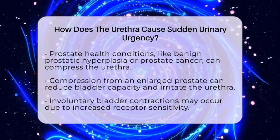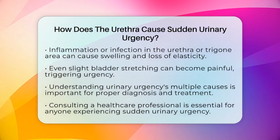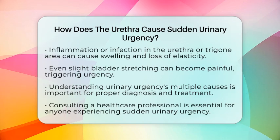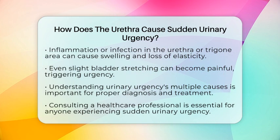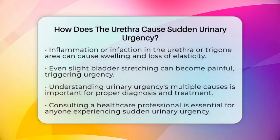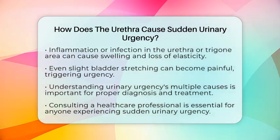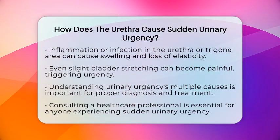In summary, the urethra plays a significant role in sudden urinary urgency by hosting stretch receptors that can become hypersensitive due to various factors. It is also involved in reflex pathways that cause involuntary bladder muscle contractions, signaling an urgent need to void. Additionally, prostate enlargement or tumors can compress or irritate the urethra, reducing bladder capacity and heightening urgency sensations. It is essential to understand that urinary urgency can have multiple causes.